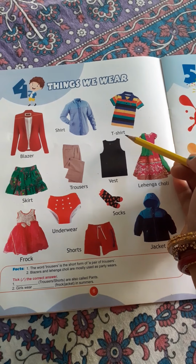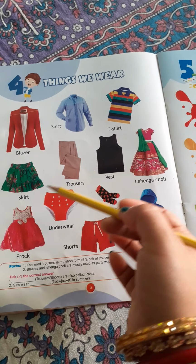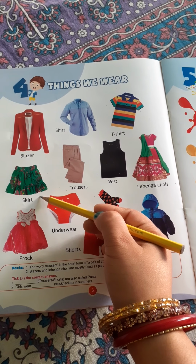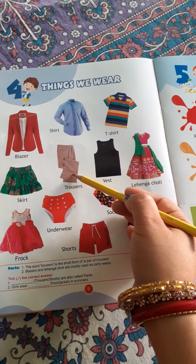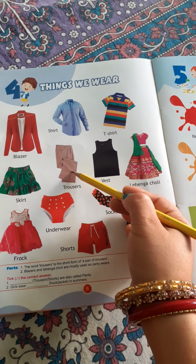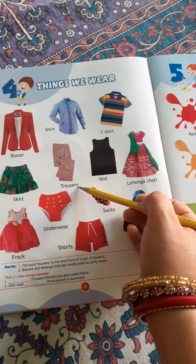This is a t-shirt. What is the spelling of t-shirt? T-S-H-I-R-T, t-shirt. This is a skirt. What is the spelling of skirt? S-K-I-R-T, skirt. Look at this picture. This is a trousers. What is the spelling of trousers? T-R-O-U-S-E-R-S, trousers.